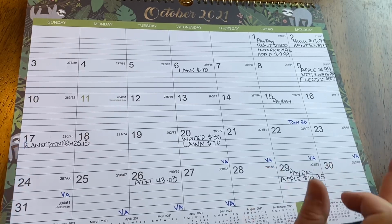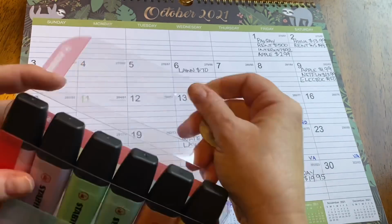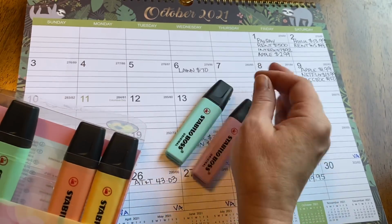That's amazing. So let me grab my highlighter. So the reason why I use the highlighters, I was doing the Budget Mom, using her Budget by Paycheck workbook there for a while.